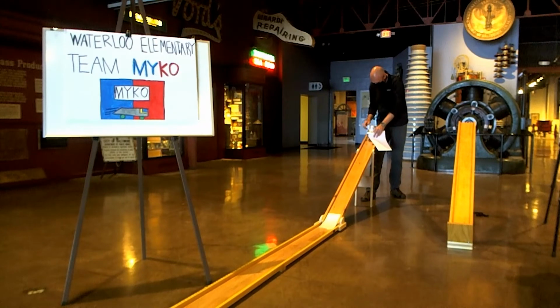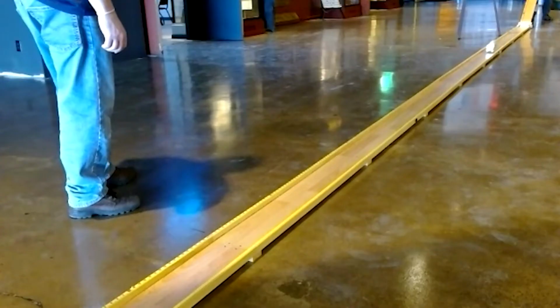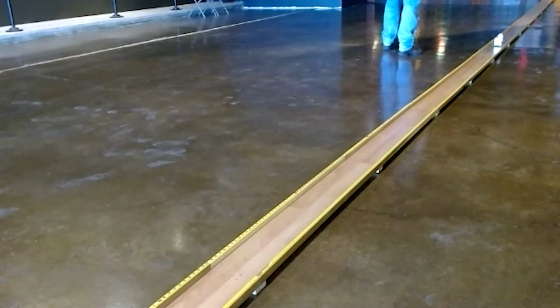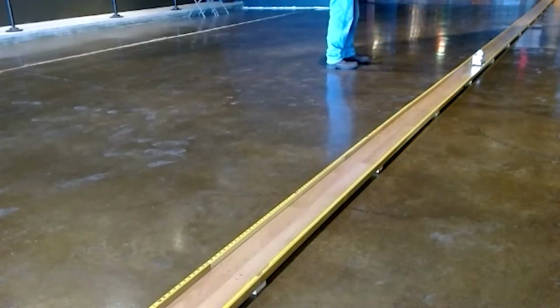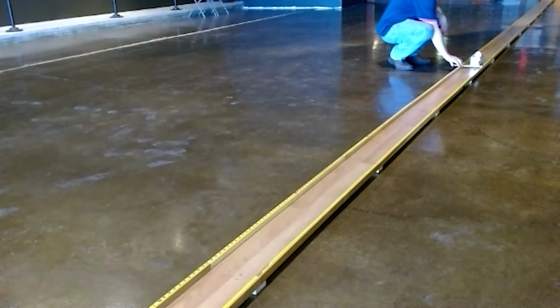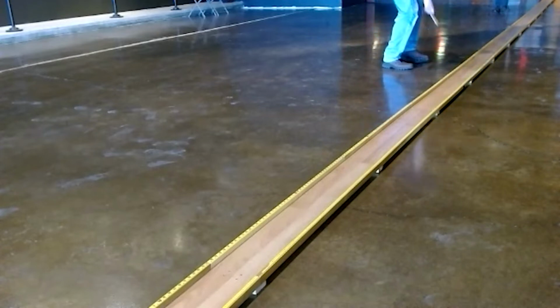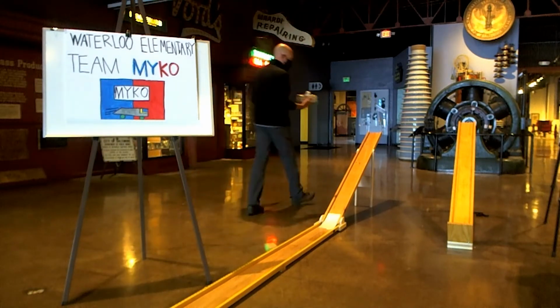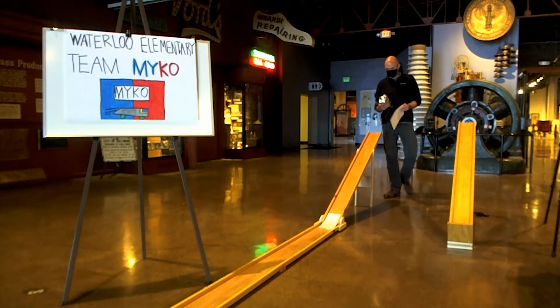Okay, distance trial number 1. Going front first. Look at that thing. Go! Go, go, go! Holy moly. 45 feet, 5 inches. Whoa. 45 feet and 5 inches.